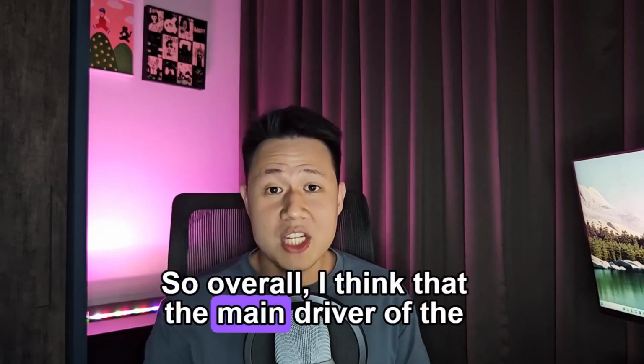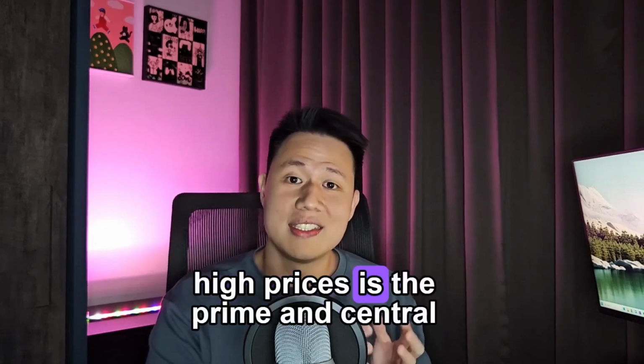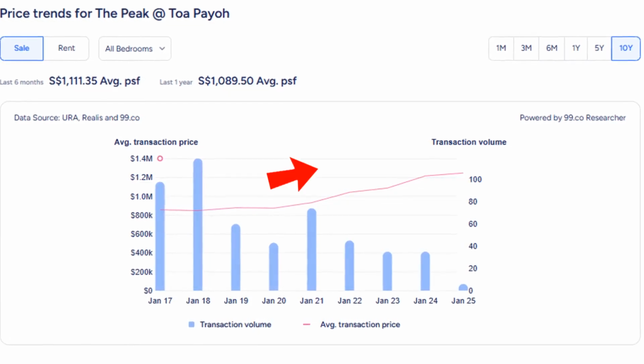So overall, I think that the main driver of the high prices is the prime and central location. I still doubt that the DBSS status and the private developers have much to do with it. We've seen that on one hand, DBSS projects tend to be very expensive, but on the other hand, and historically, they've always been able to generate a good return. That brings us to the final question that I need to answer, which is: is this something that I would personally buy for myself? The answer to that is that this is not something that I would personally purchase for myself.